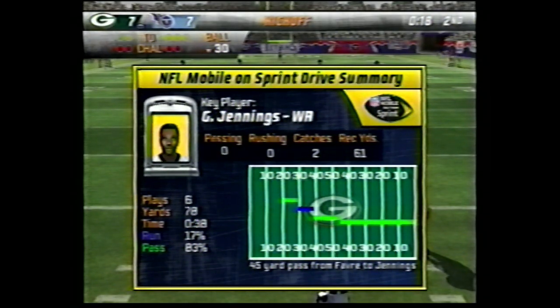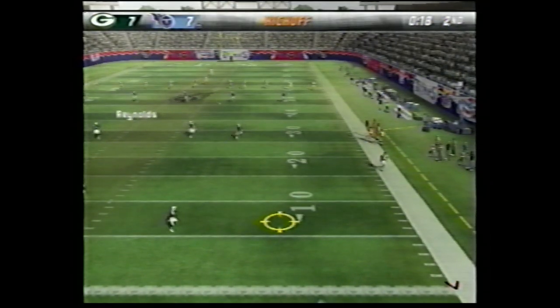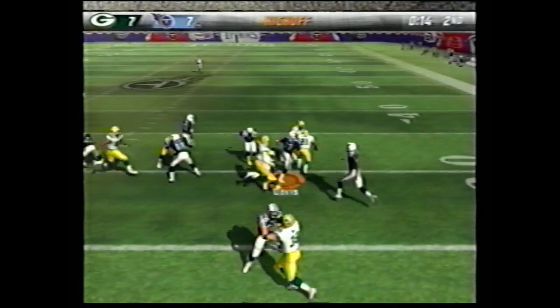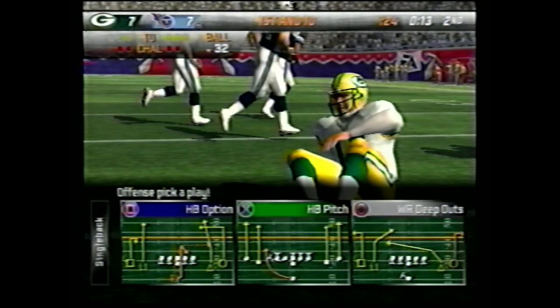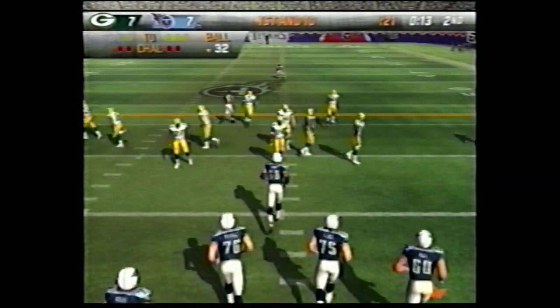Number 16, he's just about ready to kick this one away. From the 7. Keeps his feet moving. The defense gave up a touchdown last time. He's got a ways to go for the first down, so he's going to need a little time back there in that pocket.